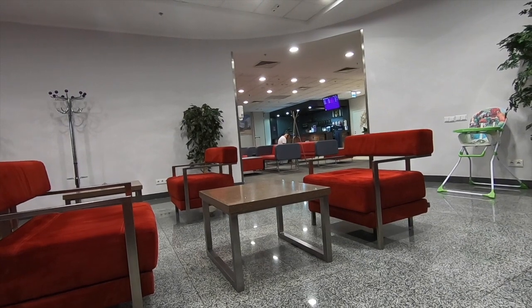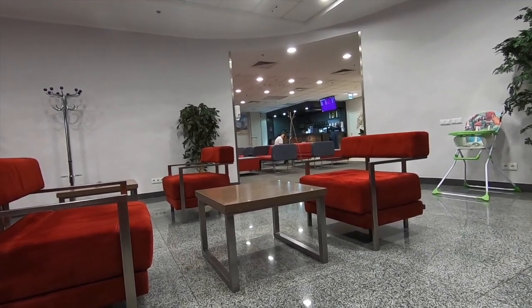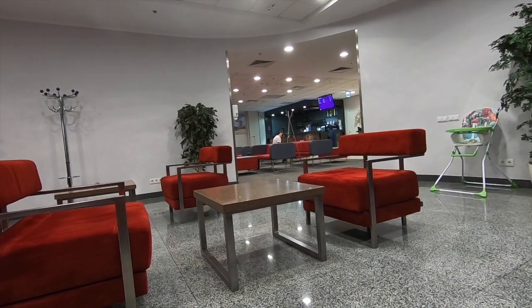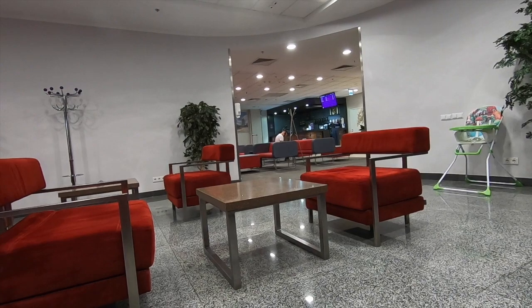This morning I'm in Kyiv's Boryspil Airport and I'm going to be flying on board the Ukrainian airline of Windrose. Today Windrose is going to be taking me to Kharkiv, a city in the eastern part of the country. I'm very excited to fly today and to take you along with me, so let's get started.